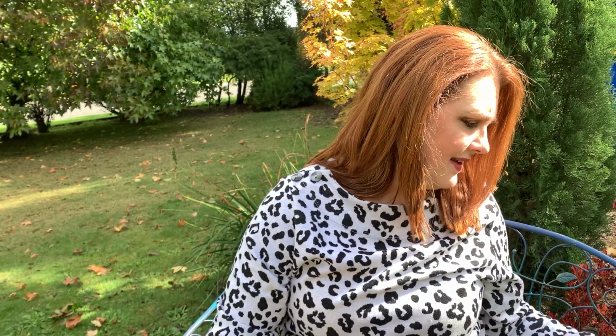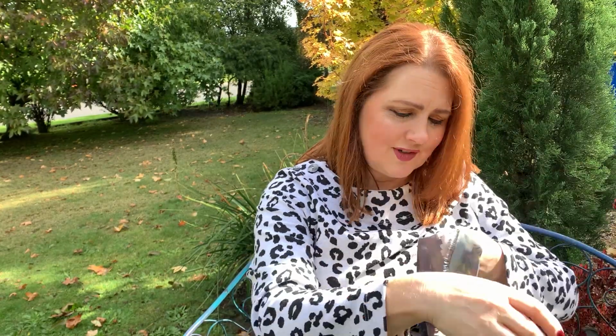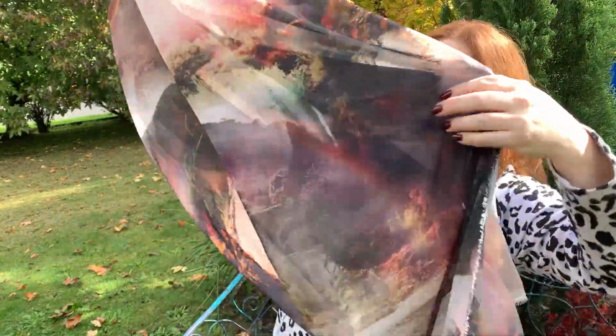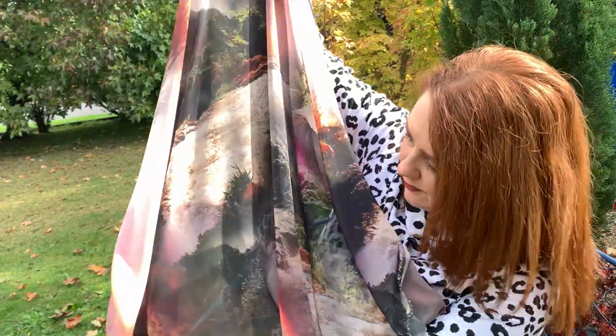Another fabric that I actually picked up, and I'd seen online in the clearance section, and it was down to $6 a meter, so I had to get it. And it's absolutely beautiful. It's a chiffon georgette fabric with a gorgeous landscape scene, floaty, just glorious. That print, have a look at that. It's like a scene on it. It's really quite beautiful.